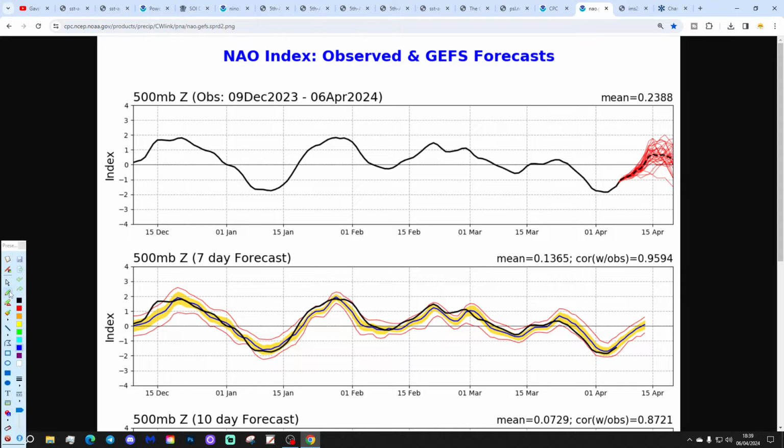So again, the black line shows where we've been with the North Atlantic Oscillation. The red lines at the end show where the GFS ensembles are forecasting the NAO to go.